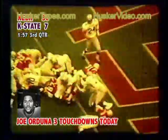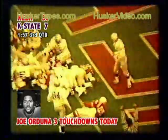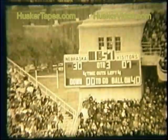Holding the ball will be Brownson. Kicking will be Paul Rogers. The ball is down, the kick is up, and the kick is no good. It's off to the left side. So it's 30-7.